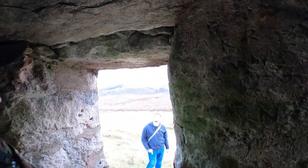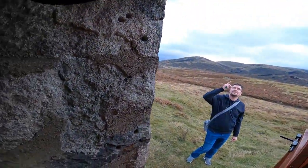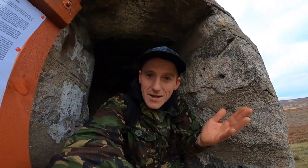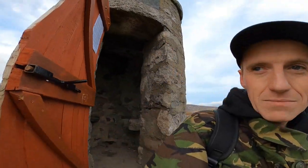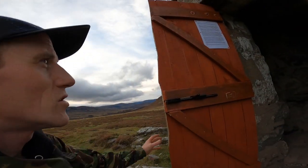St Andrew's Tower. Wow. Erected 1826. It was built in 1826, folks. That is just the maddest thing. Wow, we're inside it. Can you even believe it? I didn't even think you could get in such a tower or a monument. Wow, and imagine you were needing shelter out on the hill. You could sit in there maybe through a storm.